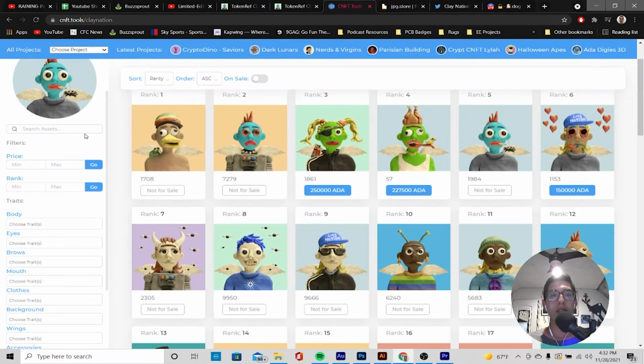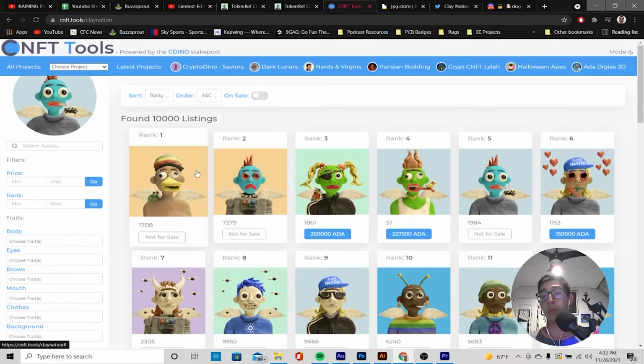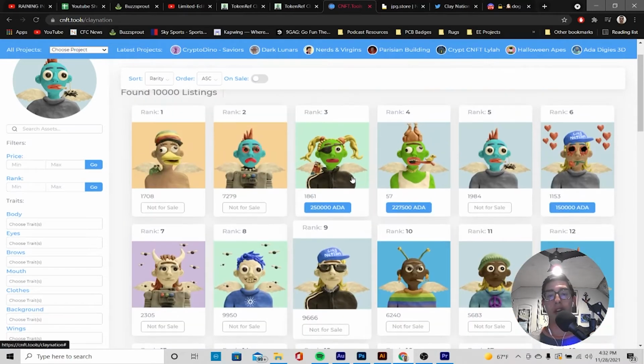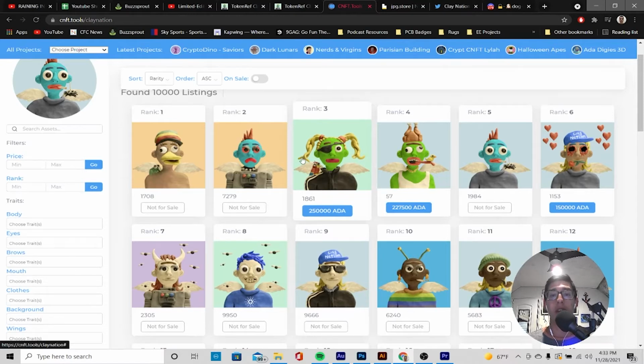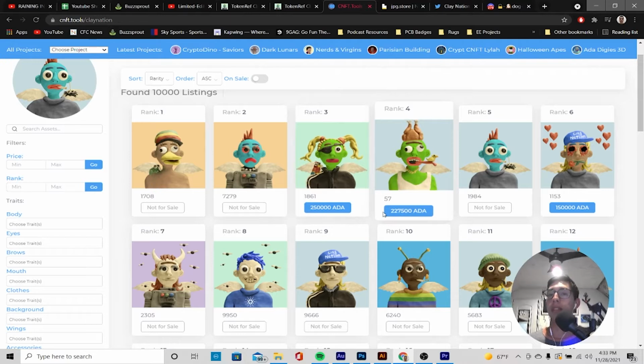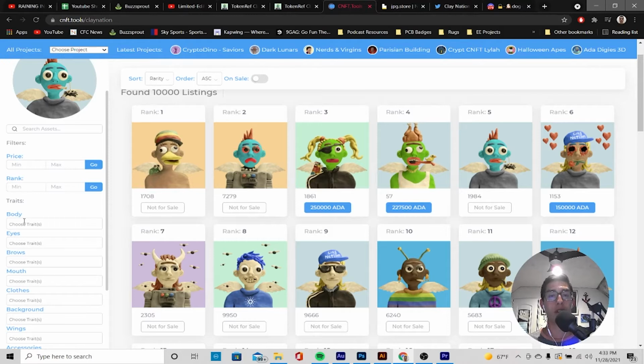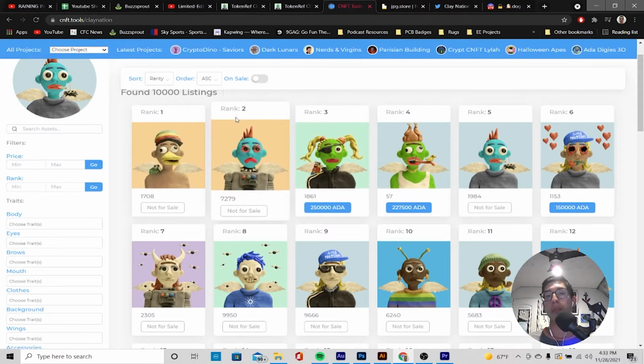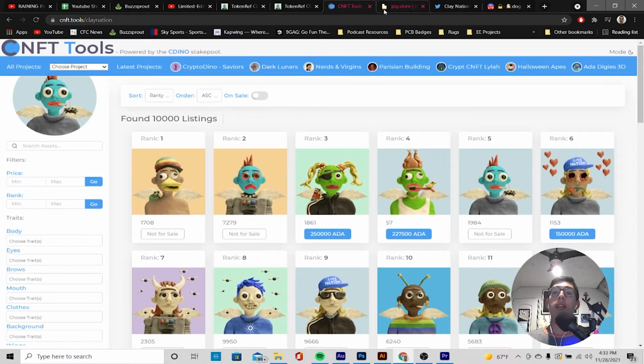So again, if you want to buy Clay Nation, if you want to analyze which ones you want to buy, or maybe get something that's bang for your buck, definitely going on CNFT tools is a great way. If you want, for example, a green Clay Nation with a blue background and a necklace, you can get an idea of what that is going to cost, right? And you filter it through the color of your Clay Nation, its traits, the ranking of it, and see how much it is being sold for and what you can sell yours for if you want to sell it or maybe even buy it, right? So CNFT tools is definitely a great way to look into that.